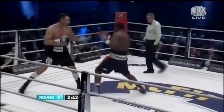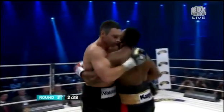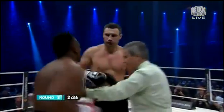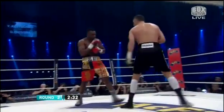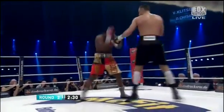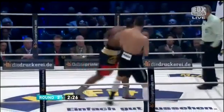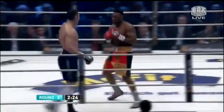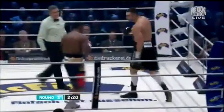Chisora, though, shows more attacking intent already than a lot of people who have gone in the ring against the huge Klitschko. Another good solid chopping right hand from Klitschko. Bravery from Chisora, though. Those are the hooks he's got to land when he gets into range.